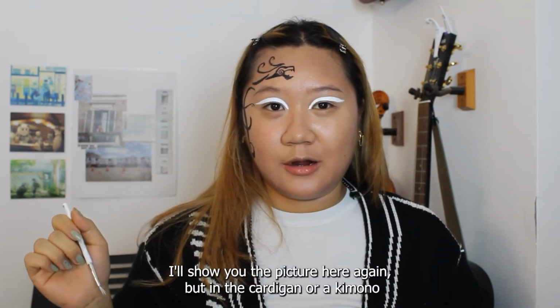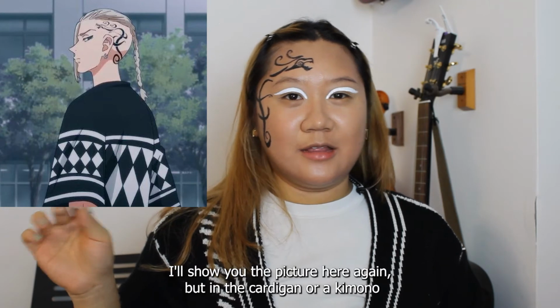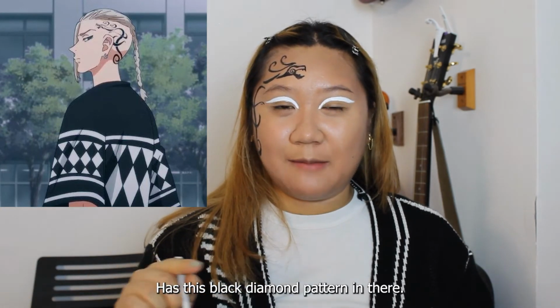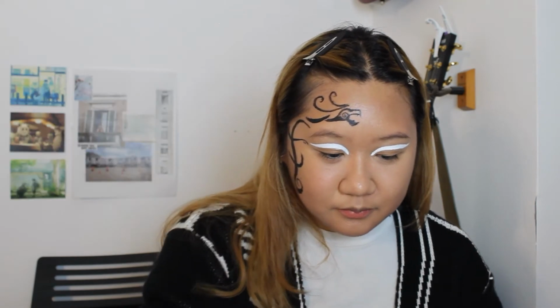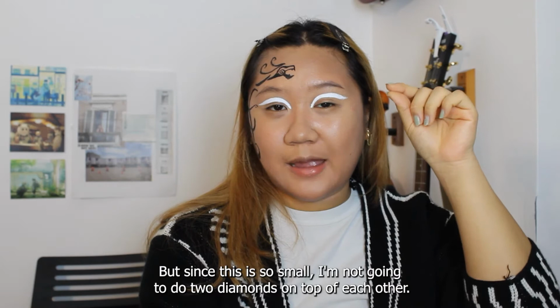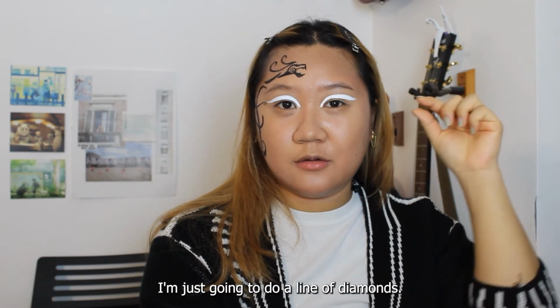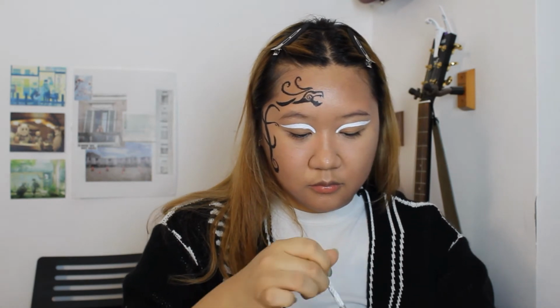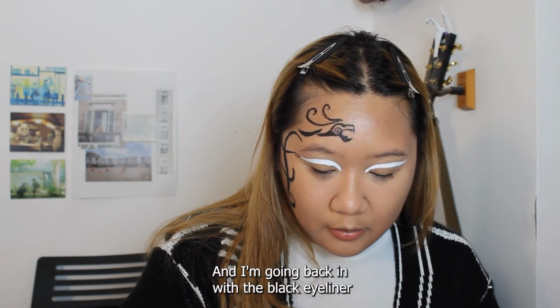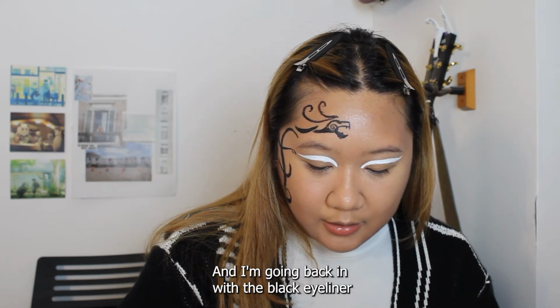I'll show you the picture here again, but the cardigan or kimono, not really sure what it is, has this black diamond pattern in there. But since this is so small, I'm not gonna do two diamonds on top of each other. I'm just gonna do a line of diamonds. And I'm going back in with the black eyeliner.